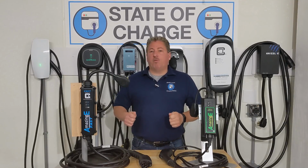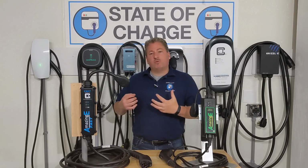Now, they're both classified as level 2 EVSE or EV chargers. That's because they both need a 240 volt supply. Level 1 chargers are chargers that charge from a regular household outlet. That's a 120 volt source. So these need 240 volt outlets.